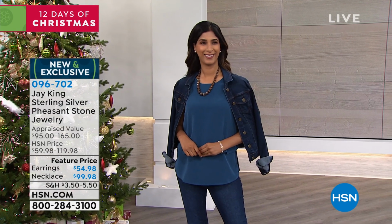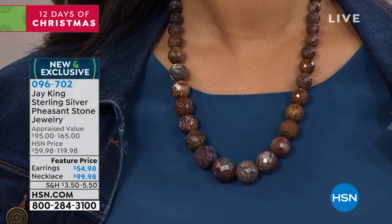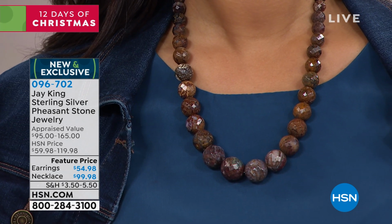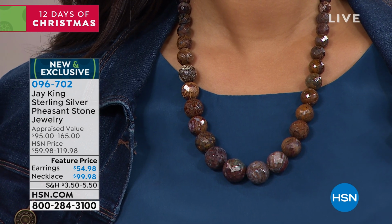I mean, they're everywhere. And if you've ever seen live pheasants in the wild, you would know why they call this pheasant stone. It looks like the color of the pheasant. It has all of that where they kind of blend in. It doesn't have, of course, the rooster's reds and brights, but the overall look, if you've ever seen pheasant feathers, and so I just thought this is so unique and different.